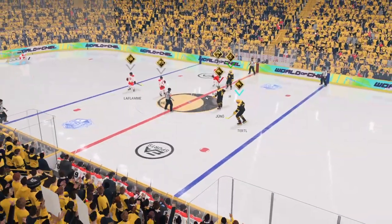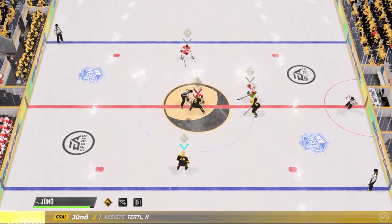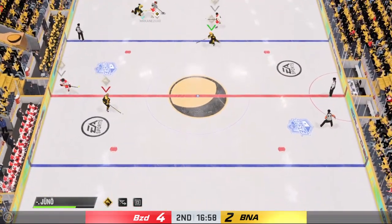Bang, bang, play. The goalie's got no chance. When you're in that close and you get the chance to one-time it, you're likely going to score unless you hit the goalie. Vancouver's won the draw. Physical out there. Hamilton's got the puck.